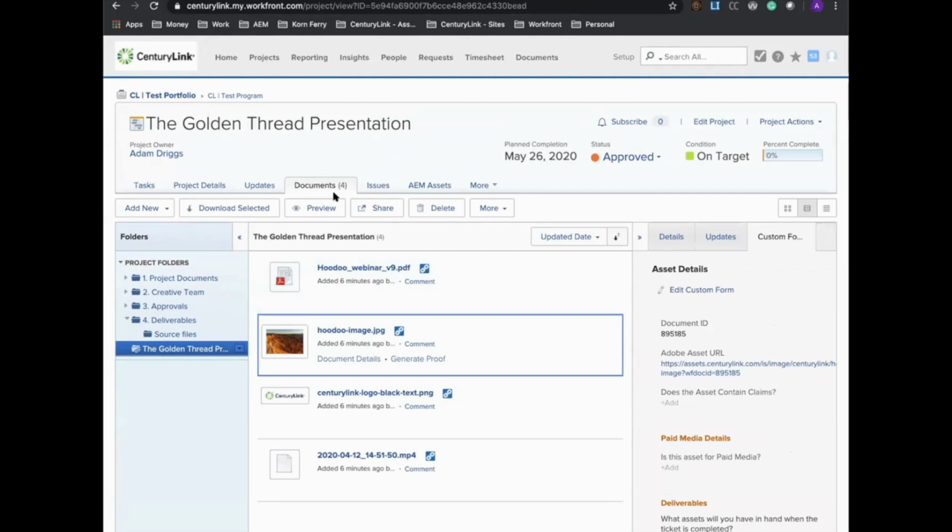Here on my screen, we're back in the Workfront project. As Shane was mentioning, the challenge that CenturyLink posed to Hoodoo was, once all the assets have been dragged into a linked folder by the project manager, how can a project manager easily see all that information and see that the sync was successful? And then, how can they take those assets and deliver the URL to whoever was requesting the new assets? So we created this AEM Assets report.